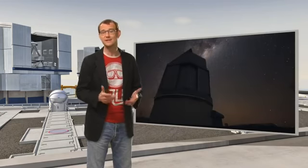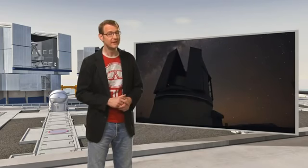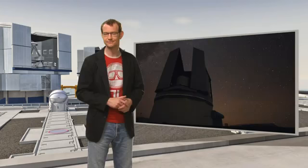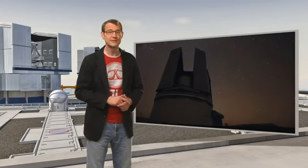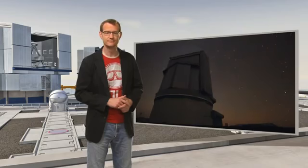Now, over the next few years, the VST and its huge camera OmegaCAM will be busy making some very detailed maps of the southern skies. And in this episode, you'll get to see the very first released images from this brand new telescope.